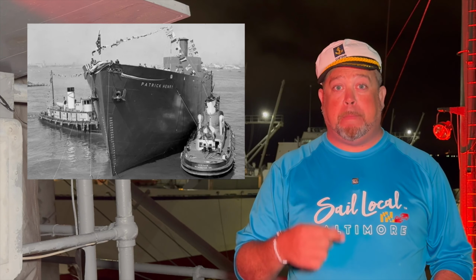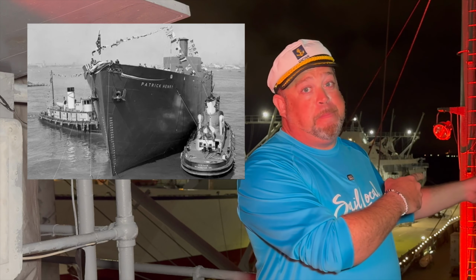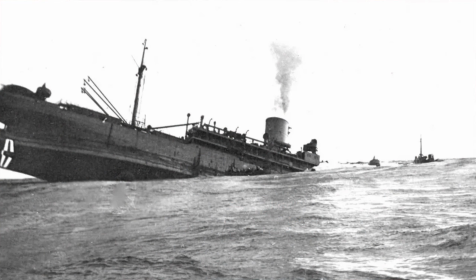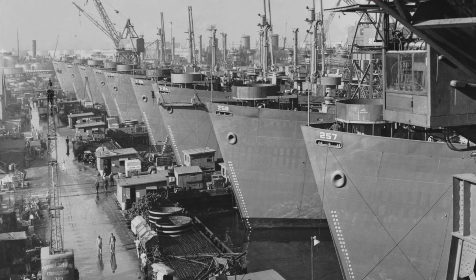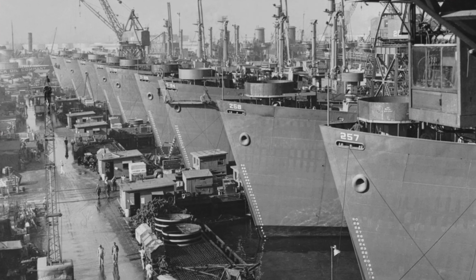In 1940, the year prior to the first Liberty ship, the Patrick Henry, rolling out of the shipyard here in Baltimore, more than 1,000 merchant vessels were lost in the North Atlantic because of German naval attacks. And our British allies needed the ammunition, the weapons, and the food that those merchant vessels were carrying. And the Liberty ship was the answer. With them, it wasn't about quality, it was about quantity.